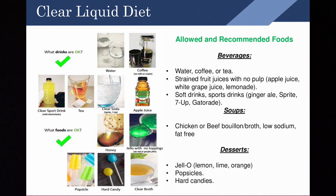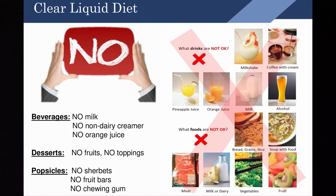The following is an example of a clear liquid diet. Tea, water, black coffee, apple juice, Gatorade, 7-Up or Sprite soda, Jell-O, and chicken or beef broth, low sodium, fat-free. Items that are not allowed are milk, non-dairy creamer, orange juice, fruits, toppings, sugar, fruit pulps, and chewing gum. Avoid any alcohol, and any items in red or purple coloring. What to expect during the dieting.